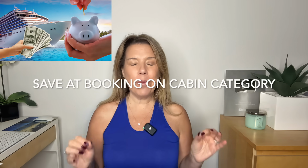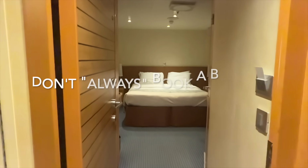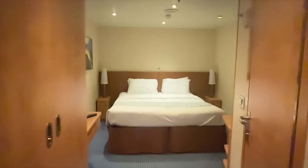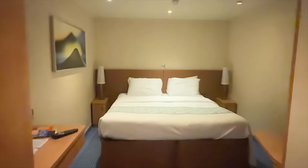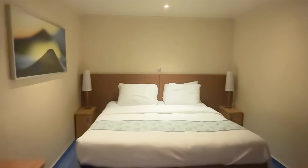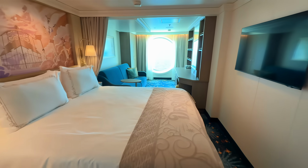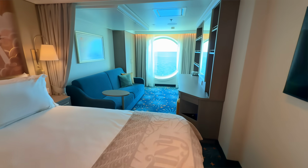Let's get started. Save right at the time you're booking on one of the biggest expenses. Choose the right cabin category. Don't always go balcony. Inside or ocean view cabins can save hundreds if not thousands of dollars and still give you the exact same cruise experience around the cruise ship. In fact, one cruiser shared how she booked an aft balcony cabin on her Alaska cruise and she was freezing and she never used it. So for cold weather cruises, consider ocean view cabins as a compromise. You'll get the light and the view while staying cozy inside.